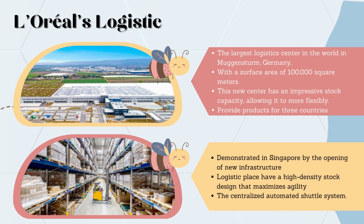Next, logistics at Singapore. L'Oreal opened new infrastructure at Singapore. The function of this logistics place is that they have a high density stock, designed to maximize reliability and space optimization.